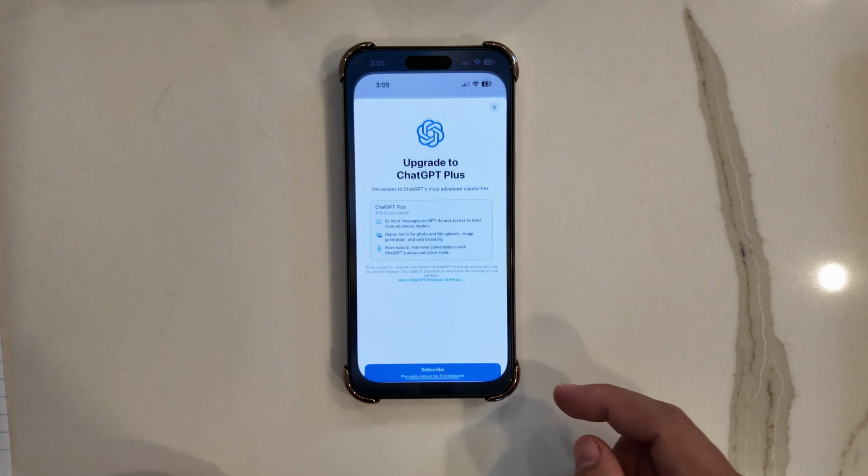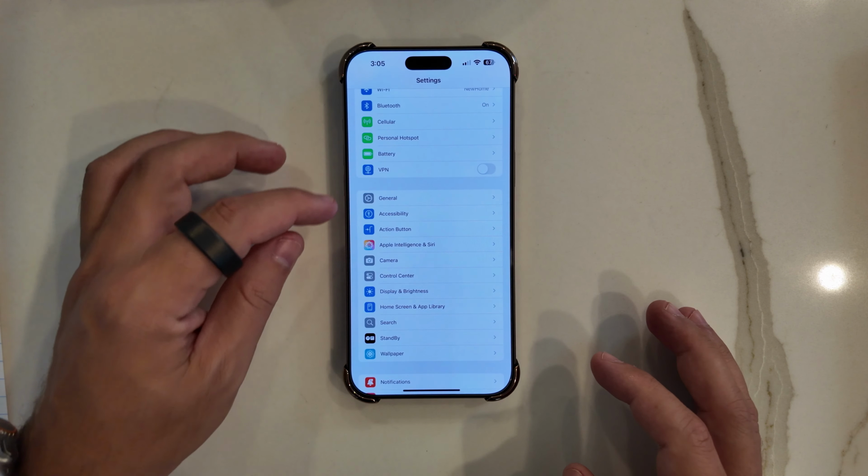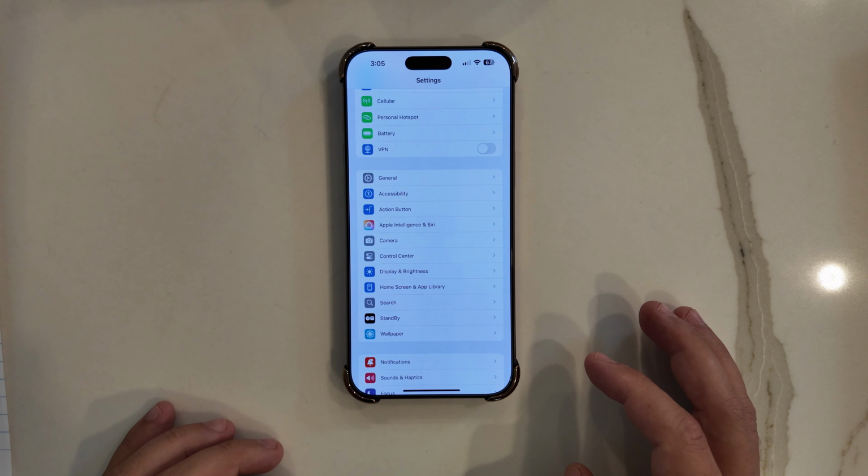Also in Settings, if you are in dark mode, some of the icons look a little different, where they have a border around them, but nothing crazy aside from that, just a slight UI tweak.